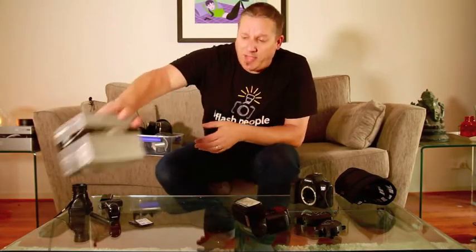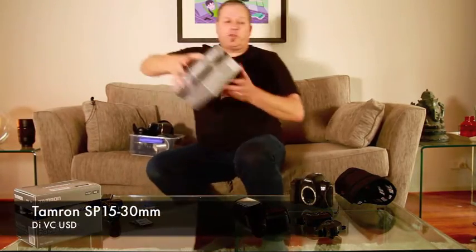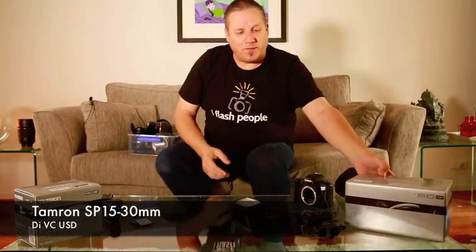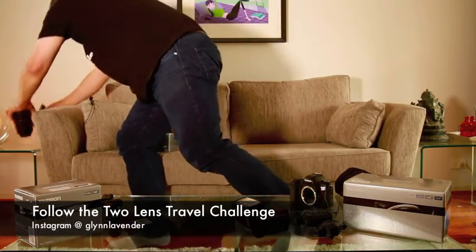So, for this trip coming up, I've set myself a challenge. I'm taking 2 lenses. A 2-lens challenge. And the 2 lenses I'm taking are the new Tamron 28-300 and the new Tamron 15-30. So 15mm to 300mm in just 2 lenses. I don't quite get up to the reach of the 600mm, but it's still a pretty good compromise.